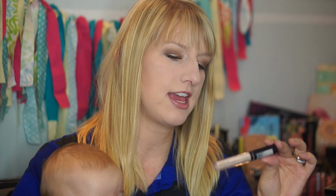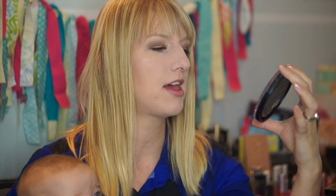I felt like this gave me good coverage and it didn't cake up under my eyes, and I really liked it. Next, I'm going to be moving into contouring and bronzing. I use so much of this Wet n Wild Color Icon contouring palette. This is in Caramel Toffee.